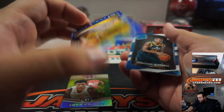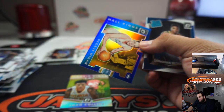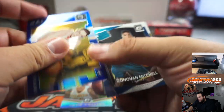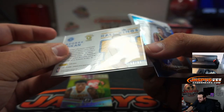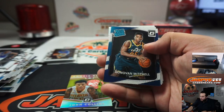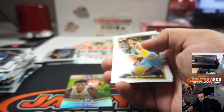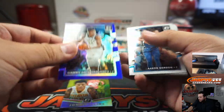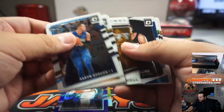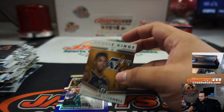Ryan with that one. Out of 85, George Mikan. Lakers, Minneapolis Lakers edition. So that's going to go to the Los Angeles Lakers, and that's numbered 58. Spot A going to Trevor. Donovan Mitchell, rookie. Giannis. Donovan Mitchell. There you go.